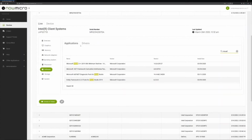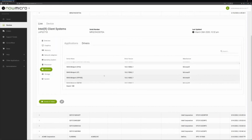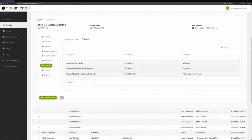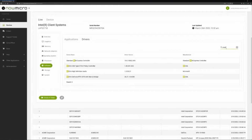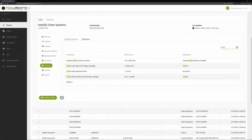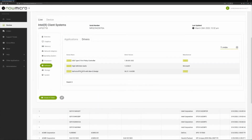So this is the applications view, and we're also doing the same thing for drivers. We are going to be filtering out most of the inbox drivers, but in this case, we should be able to see NVIDIA, if I can spell correctly, which I can't. Okay, so then we can see the NVIDIA driver here that we can see in the other pane. So we can answer those questions about what drivers actually are installed here.